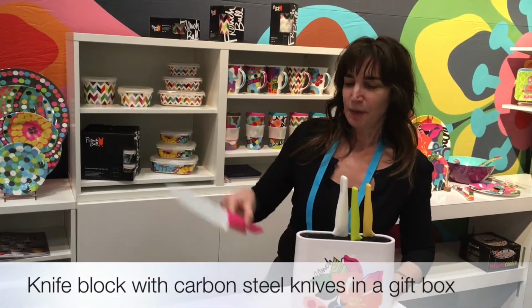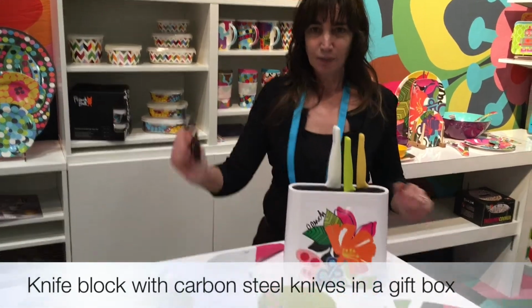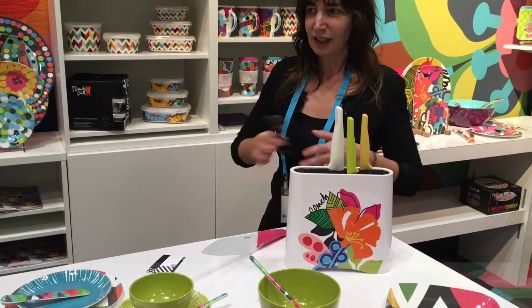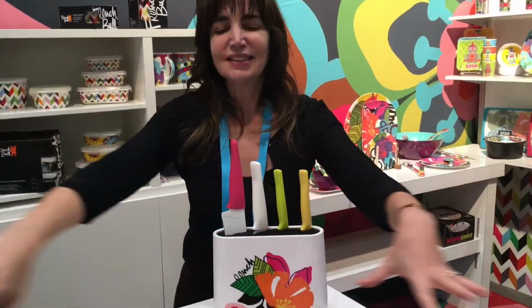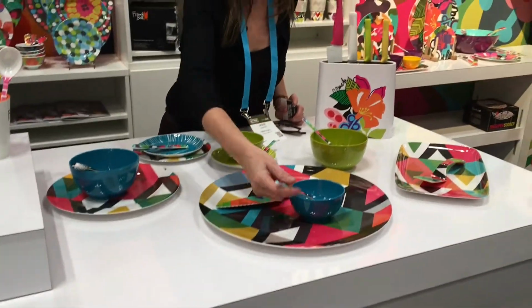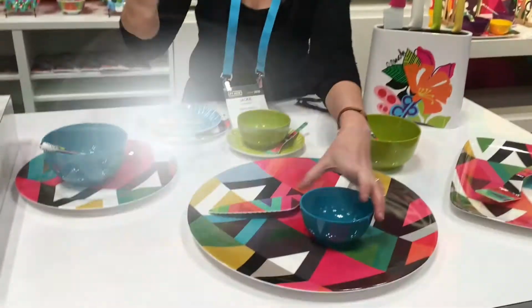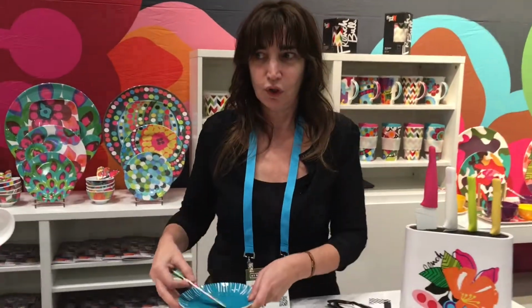This is my favorite part. When you finish cutting, it lays perfectly balanced on the counter. You just wash it off and put it back in. This is an example of how our pick-me-ups are in use. For dessert, our appetizer plates in use, for cheese and crackers and olives.